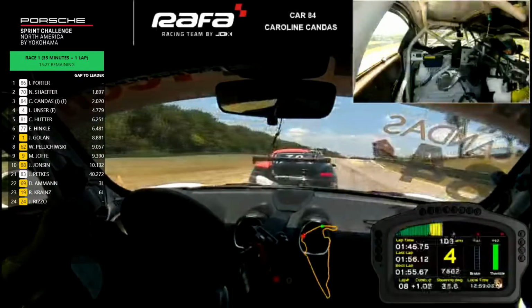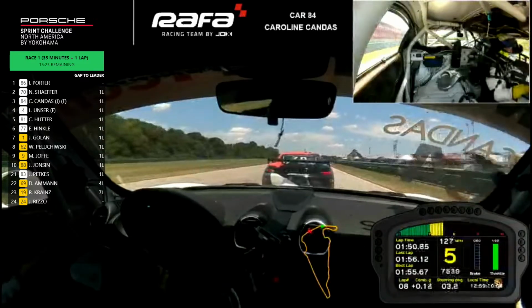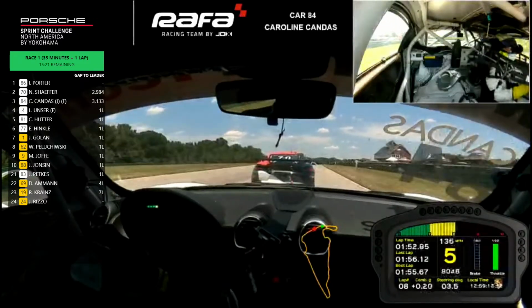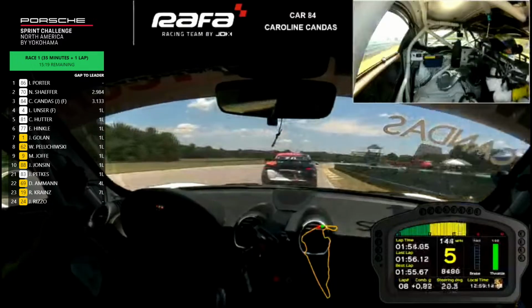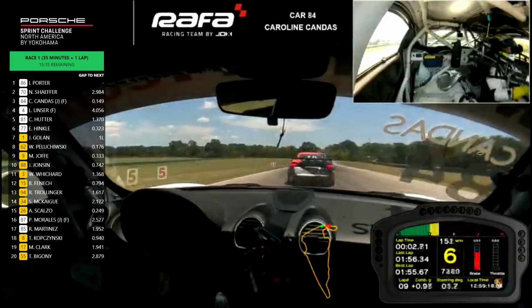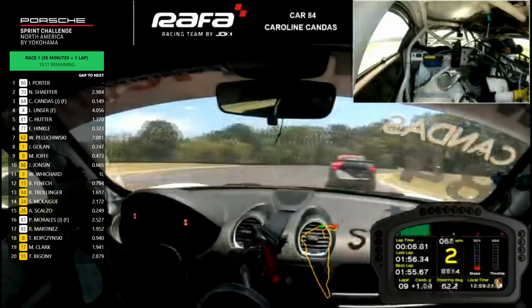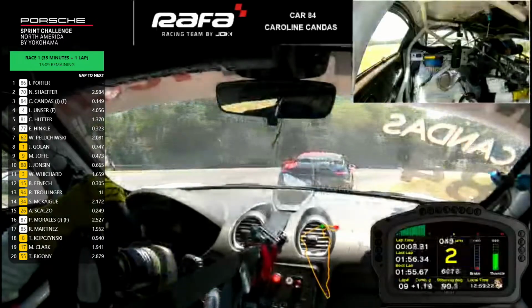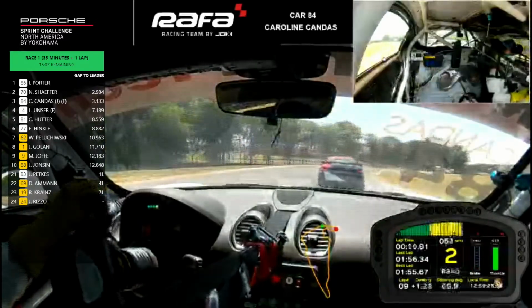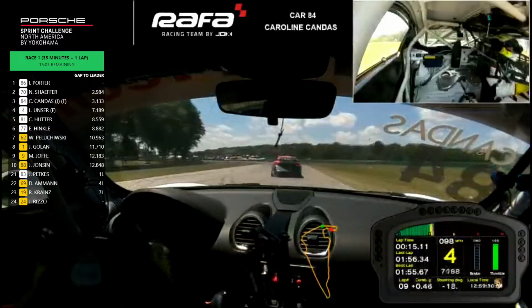And she's got him lined up right here, Joe. This is the closest... in line, maybe looking for a better exit as the car does not like that first corner. That's the second lap in a row, Riley. We've seen her really have to fight it.